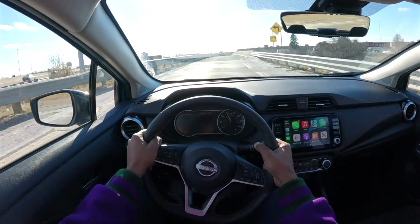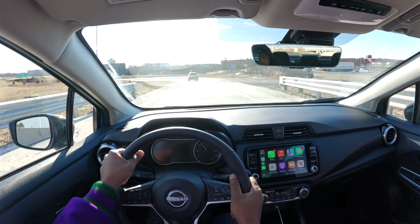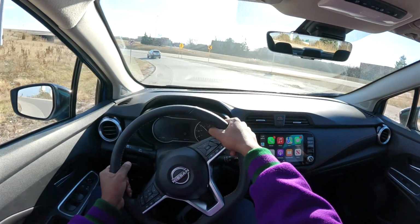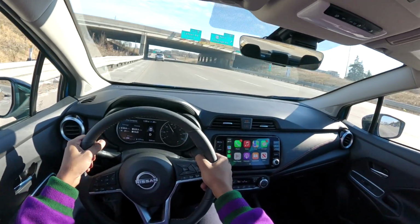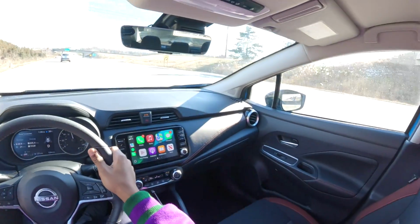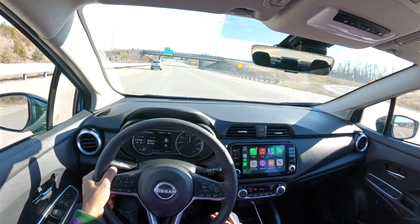Definitely take these curves. It's a pleasure to drive. I'm surprised myself that I even said that. Brakes feel good. Nissan did the thing with this Versa. Oh yeah, this is a very nice package. I've got to give it one of my highest recommendations out there.